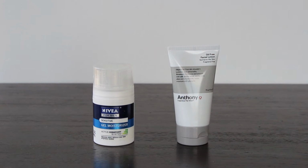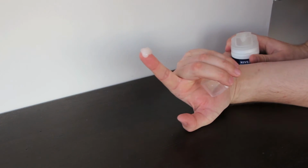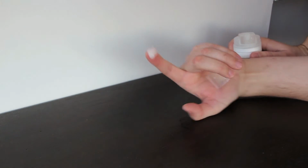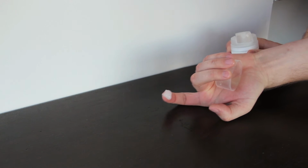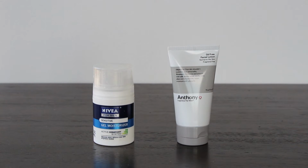As far as the Nivea on the left is concerned, it is a gel form with a pump action on the top. That makes it kind of easy to apply. I prefer the consistency of this moisturizer over many others because it's easier to manage in gel form, in my opinion. It doesn't move around on your finger as much. Just a couple of pumps and you're there. Wipe, you're done.